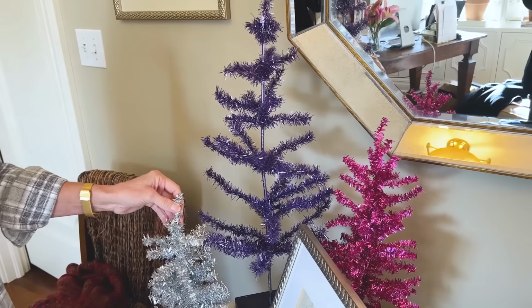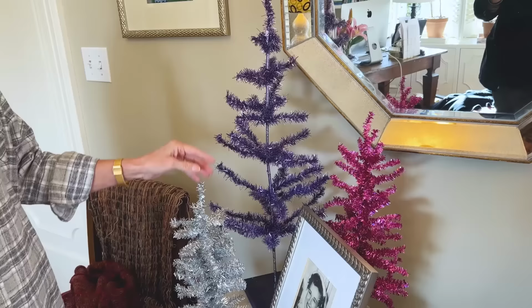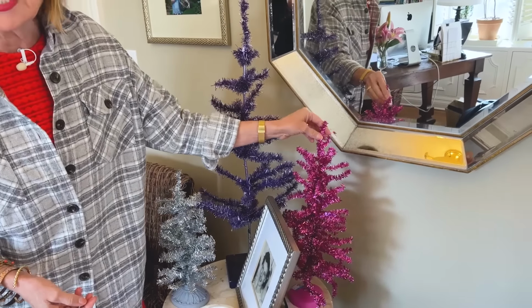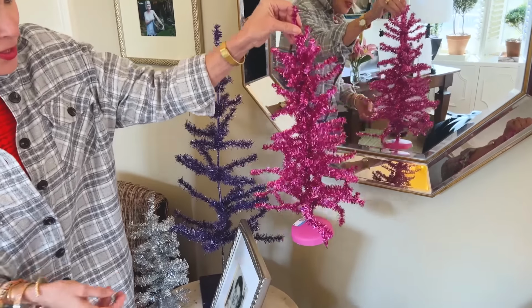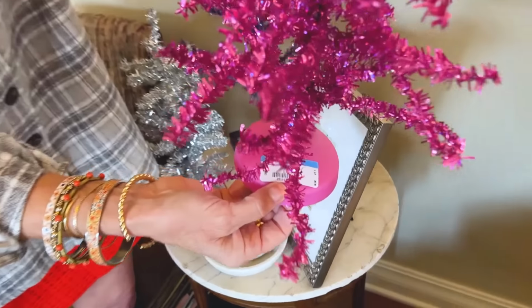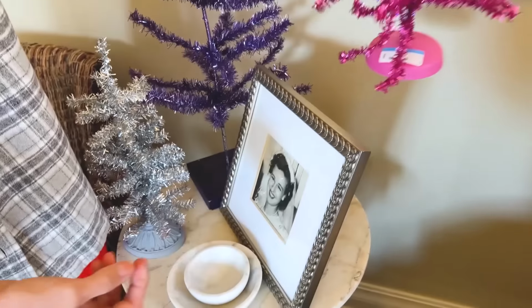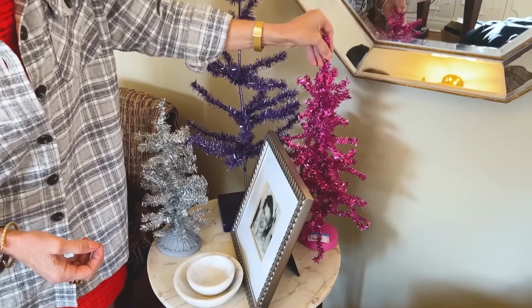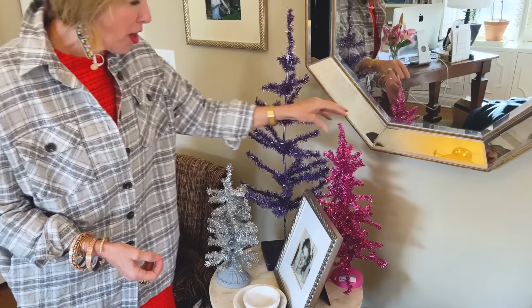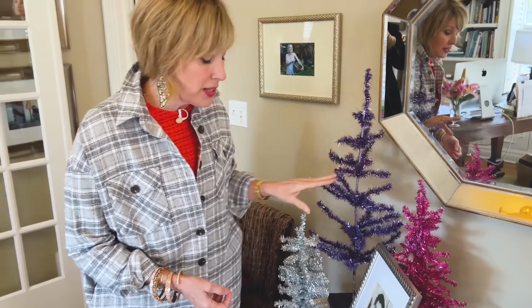This one was part of a Christmas gift that someone gave me years ago. But to finish my little triumvirate here, I found this pink one at the Goodwill store for $1.99. And even with its cheap plastic base, I don't care because it's kind of hidden there behind this picture of my mom. So I think it makes for a fun little fairy plum forest in my office, which kind of has plum hues in it. Okay, but I digress.